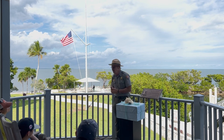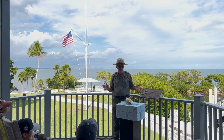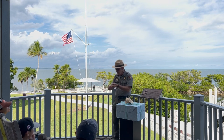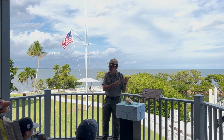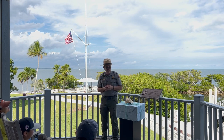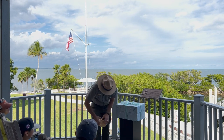It made Key West the wealthiest city per capita in the United States for many years running, far exceeding New York, Philadelphia, Chicago, St. Louis, all the biggies that we think of. Key West, on a per capita basis, wealthiest of them all. And it all started with the sound of a conch shell.